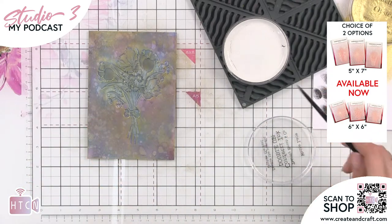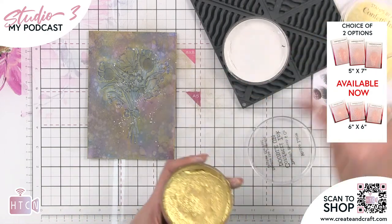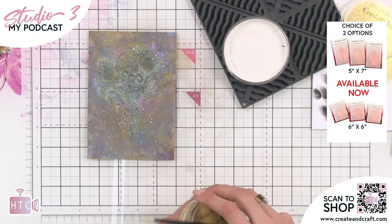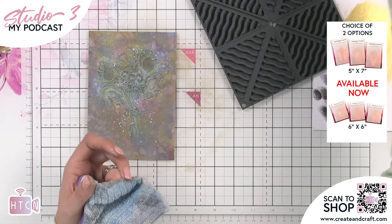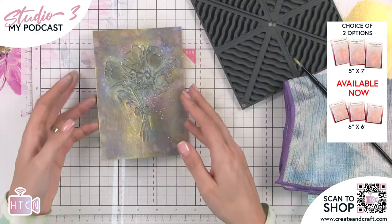And then on this one, we'll do a little bit of white, not too much, and we'll do some gold too. I'm going to leave it there because I want to do some more techniques. Do I like that? It's all a bit messy.